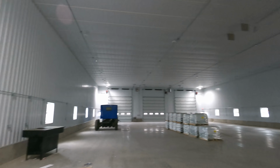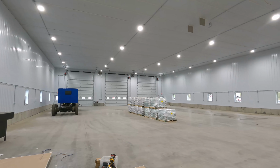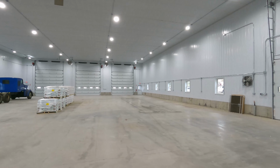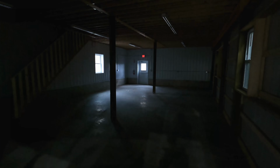There's one light. There's a couple lights. Voila. Check that out. We are lit up, boys. And I think those LEDs are only going to get brighter as they warm up. Look at the difference.